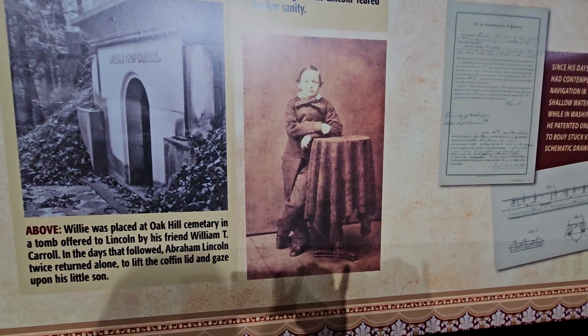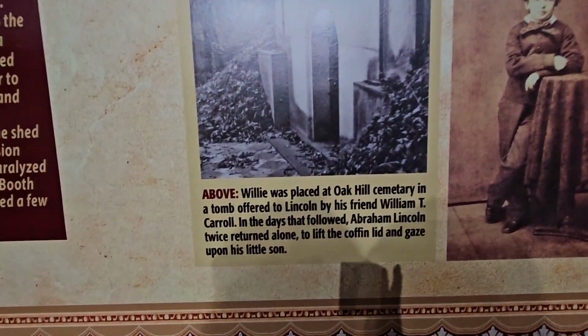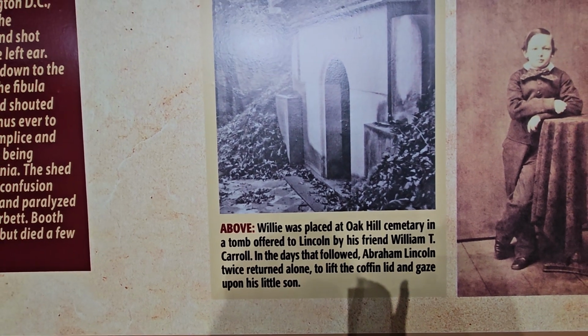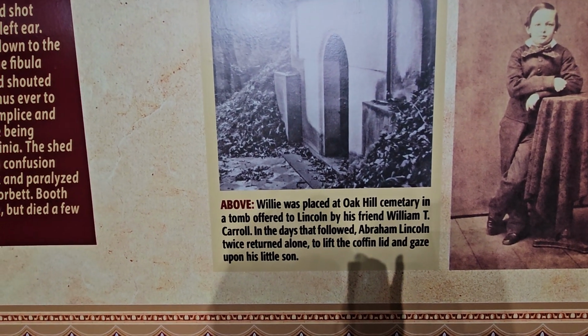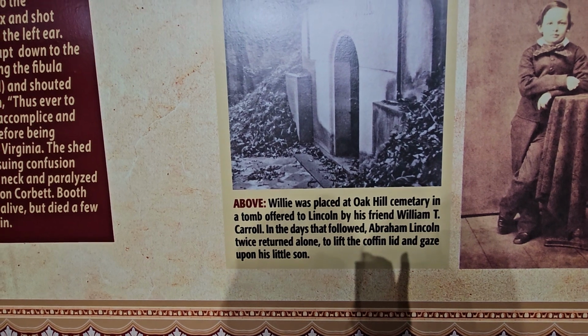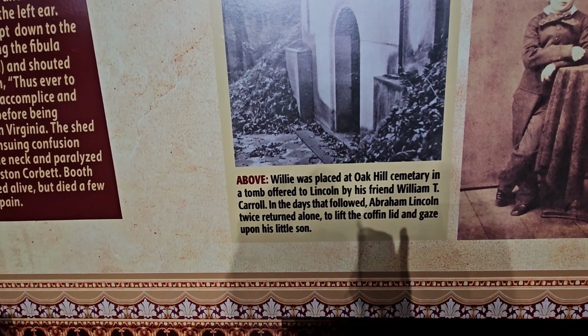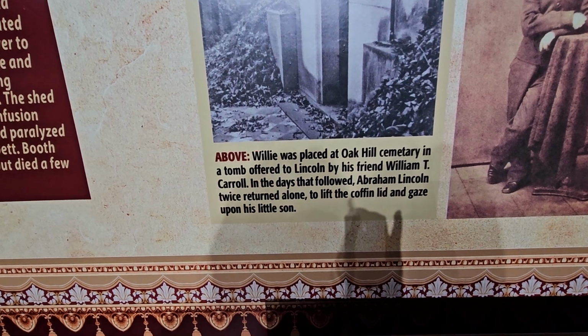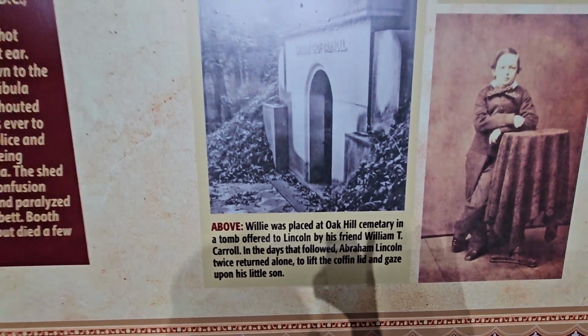She's pictured in her mourning dress shortly after Willie's death. Their little boy died, Willie. He's buried at Oak Hill Cemetery in a tomb that was offered to Lincoln by his friend, William T. Carroll. In the days that followed, Abraham Lincoln twice returned alone to lift the coffin lid and gaze upon his little son. That's so sad.